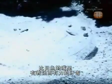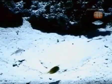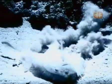Inside its mouth, the flounder has powerful teeth. These make short work of prey. As it strikes, its mouth opens, creating a strong suction. This yellow tang is literally sucked in.